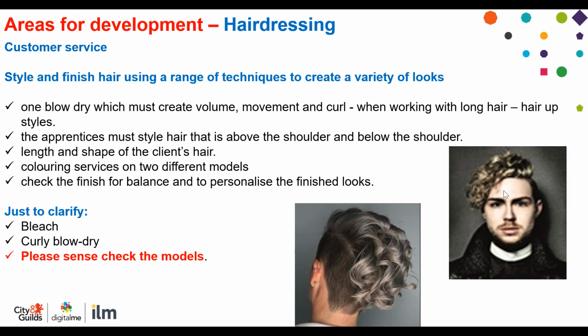We want polish in the bun. We want a finish and polish. I do feel that they need to be looking at a simpler way of putting the hair up, and actually thinking about how they don't just have to do a curly blow dry on long hair. You can do a curly blow dry on short hair, as you can see from the two pictures on this slide.